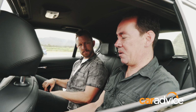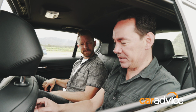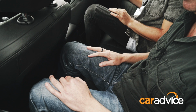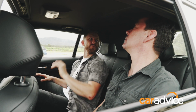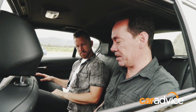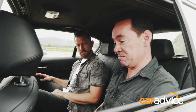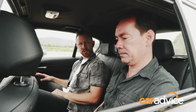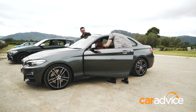Well, it's not exactly what you call palatial in here, but it's not too bad for 2 adults in the back. Yeah, I've got a decent amount of leg room and a fair bit of headroom with this sort of roof cutout. You know, I reckon this would make a pretty handy urban runabout if you had a couple of young kids or, I don't know, even teenage kids. Yeah. Yep. You want to check out the back seat of the coupe? Yeah, let's do it.